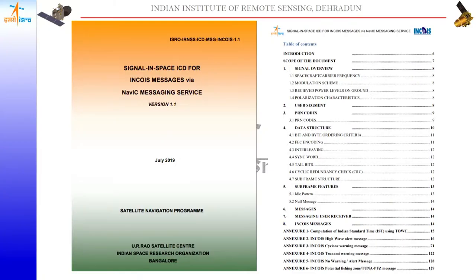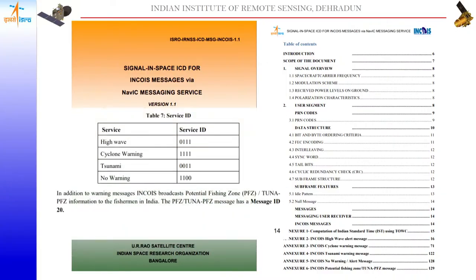This is the screenshot for the Signal in Space ICD, which was released in July 2019, version 1.1. Already a few of the applications are available for the fishermen if they have the system with them during their movement in the ocean. So they can have the high wave service ID as 0111, cyclone warning ID, and the tsunami ID also. So these are already available for the safety of the fishermen, provided by the INCOIS.